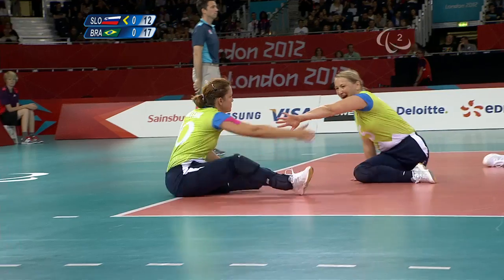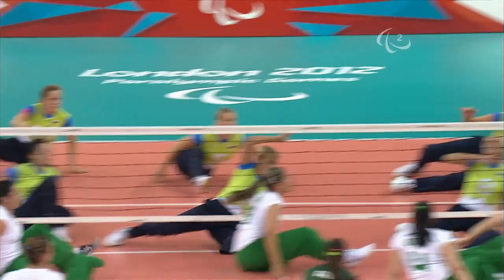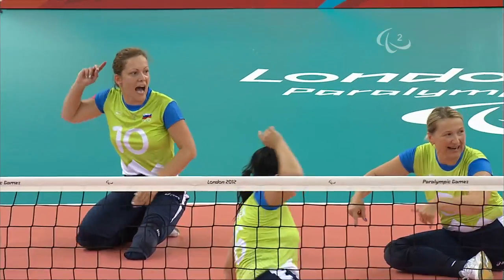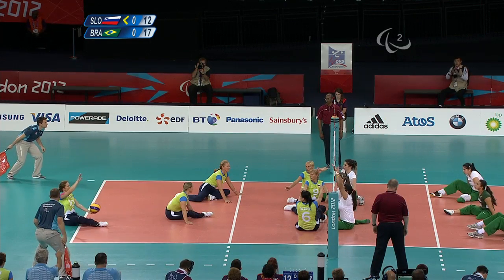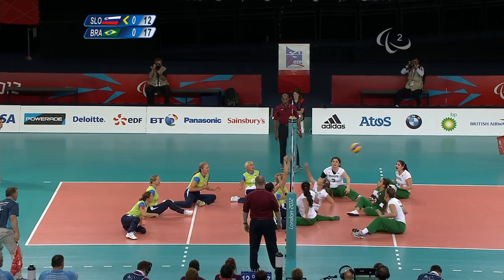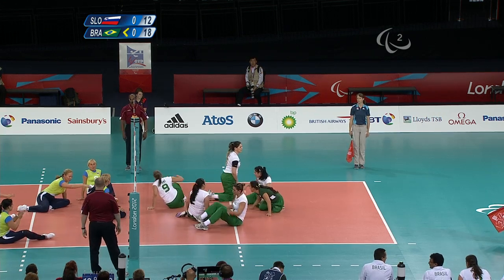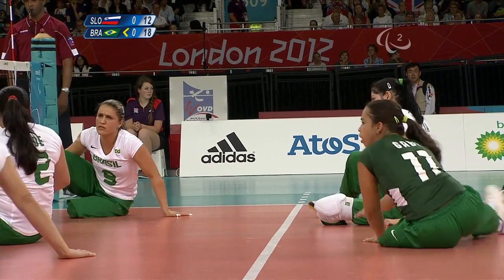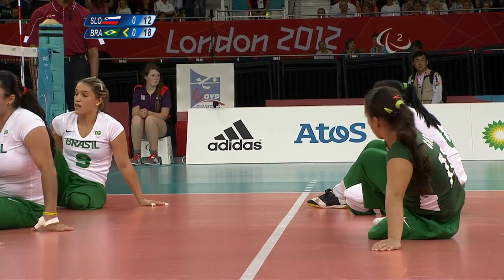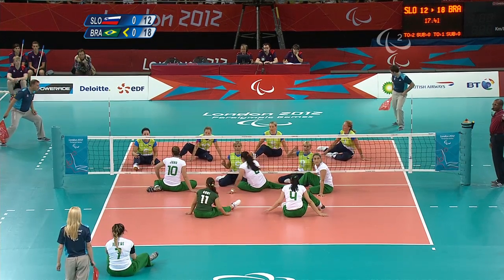That's out. Took the referees a second or two to decide, but they've got the call right there. That was out, and the margin now is only 5. Well, Brazil didn't get that ball over the net, but I think the Slovenians actually touched the net there. First to 25, remember.